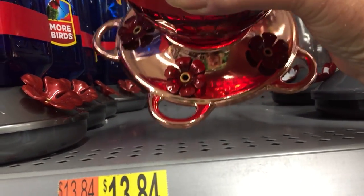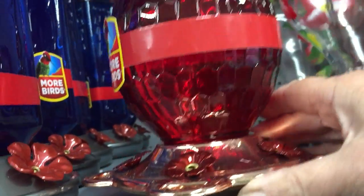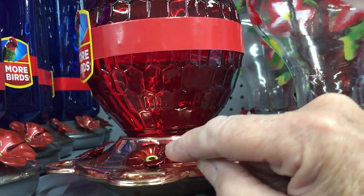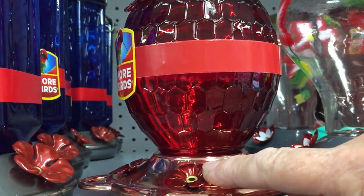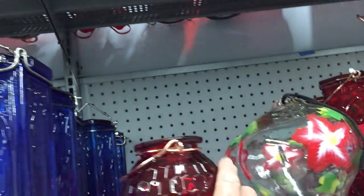I'm not sure this, you know what? Those holes are too big if you've got a bee problem. So if you've got a bee problem, this is plastic, this is glass. I'm gonna say the bees can reach the nectar that you're putting in here. They will be able to reach that. So you have to think about that because this will definitely not keep bees away. They can reach this. And there is no ant moat on this one.